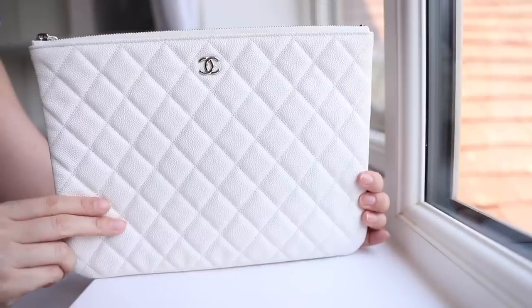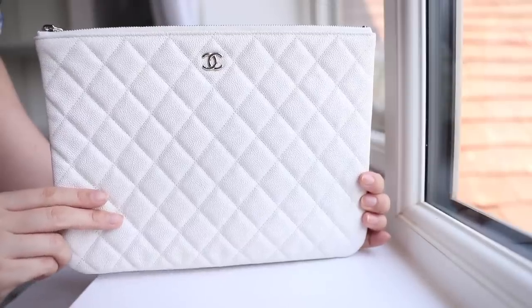This one, I decided to take it with me. I did kind of buy it as not a cheaper version, because it definitely wasn't cheap. I did get it pre-loved, but basically a way to get this look without taking my white flap bag, which is quite a bit more expensive than this. And this did perfectly. It's really, really good as a clutch. It can fit a decent amount in, but it was also really useful as a general travel pouch.